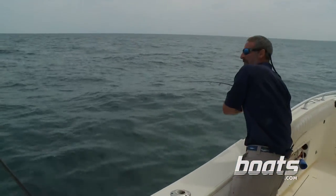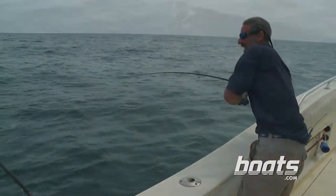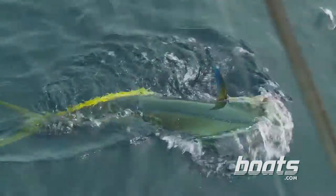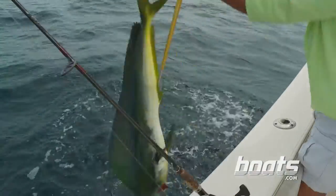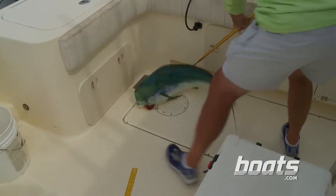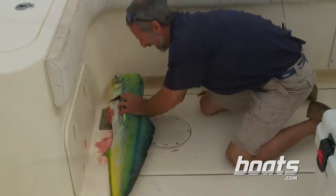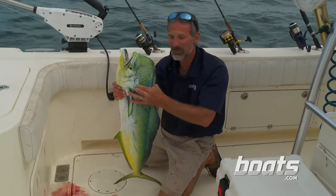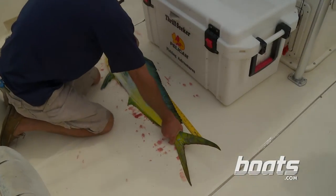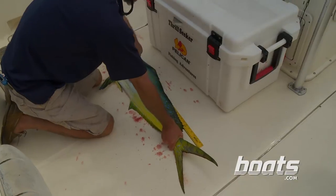Larry, I think we're gonna need a gaff on this guy. This is it. A gaff. I'm ready. All right, there's a nice bull. Nice bull dolphin. Now you can tell that's a bull dolphin because he has that flat head. Oh, boys, he goes way beyond the ruler.